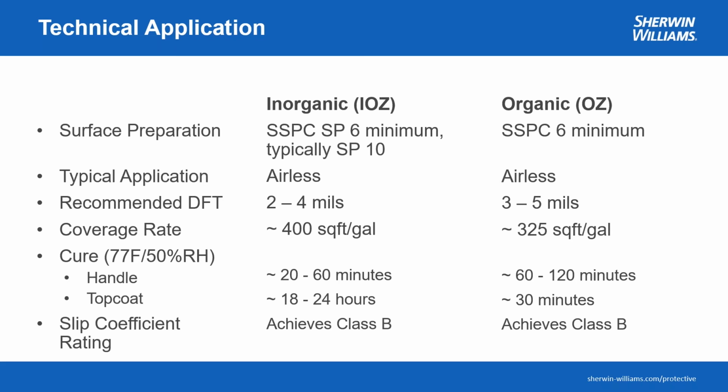A little comparison from a technical application standpoint. There are a few differences between the inorganic zincs and the organic zincs from a technical application standpoint. Applying the previous discussion of dry versus cure, IOZs typically dry to handle faster than an organic zinc, but most importantly, the organic zincs typically cure much faster to recoat than an IOZ. And this is displayed on the screen.